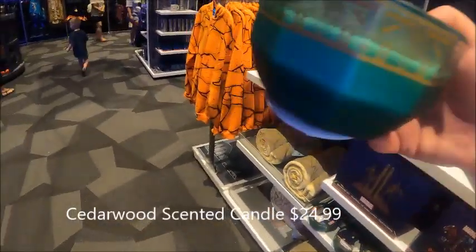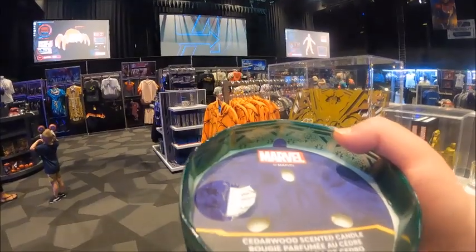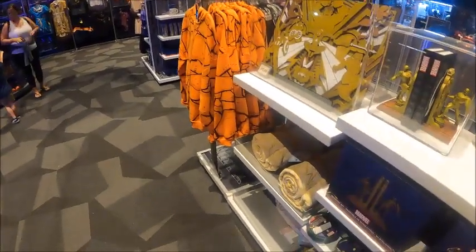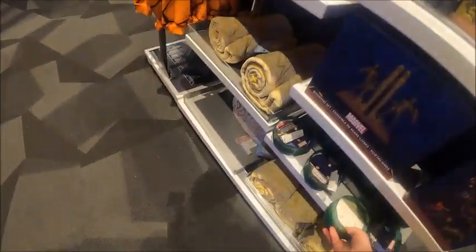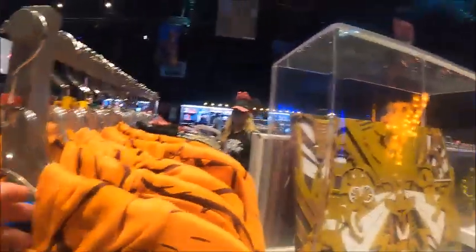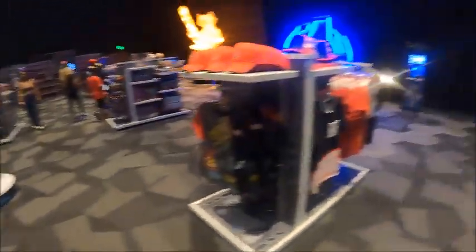Ooh, it's a scented candle. Cedarwood scented candle. Oh, Dad would love that. He loves scented candles. What's the price? 25. Oh, smell that? I can smell that cedarwood. This is the same one, right? It's all cedarwood. There's that orange sweatshirt again. Too bad I can't find the price tag on it. Hey, oh, I found it. Found the price tag. It's right here. This is $60. It was inside the sleeve, $60. I found it.